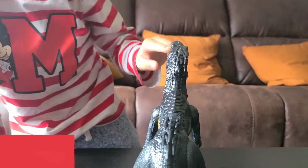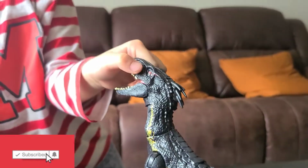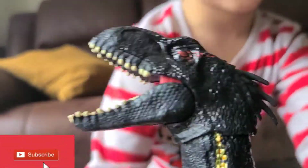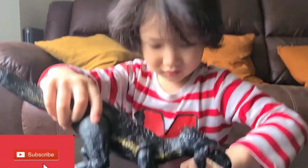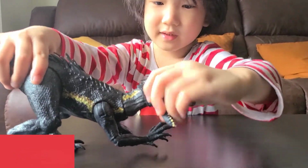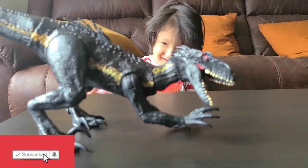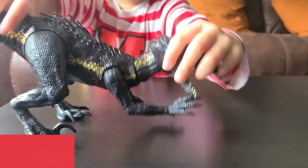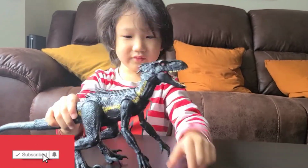Look at his nose. Look at his big nose. Let me see. There. Yep. Raptor. Well, we can easily do crawl like this thing, that thing. Awesome. Yeah, so we can do this. So I can do this.